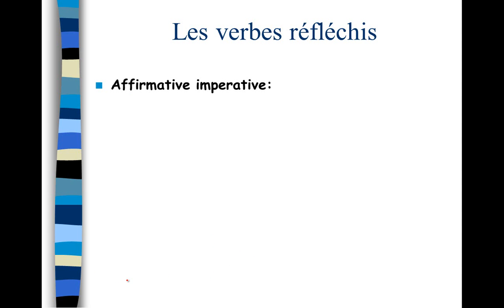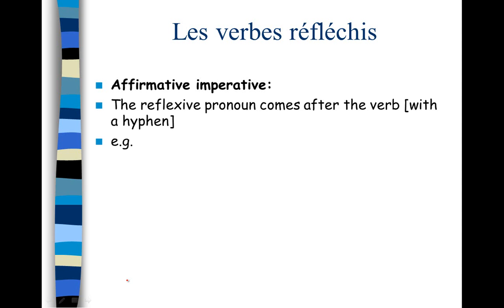So, we mentioned before the affirmative imperative, what happens here, because this is a little bit different. And first of all, what is the affirmative imperative? Well, you remember that the imperative is when we give an order. Stand up, sit down, raise your hand. It's giving an order. And the affirmative is yes, positive as opposed to negative. So, in the affirmative imperative, the reflexive pronoun comes after the verb with a hyphen.